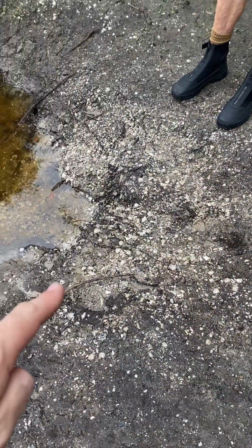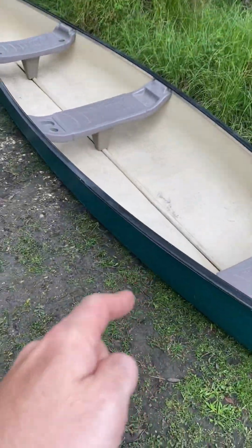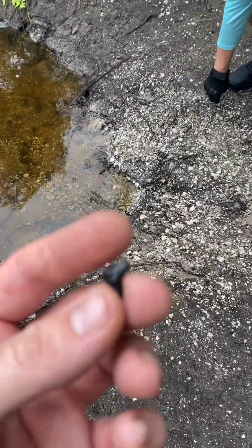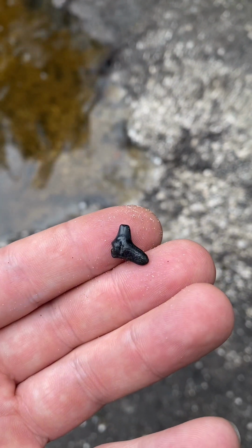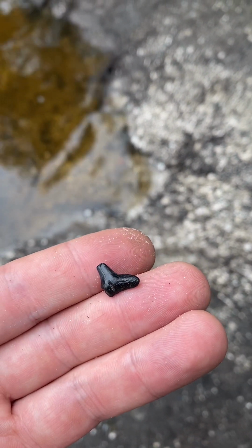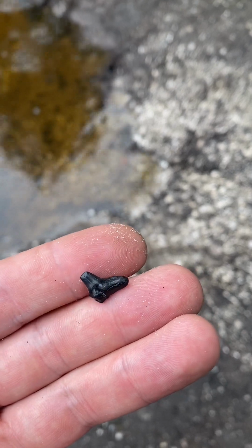And as soon as we approach the banks of the Peace River with our boat, haven't even done anything yet. First shark tooth of the day. And we're live. Oh man. What a freaking awesome day. We're all jumping up and down.